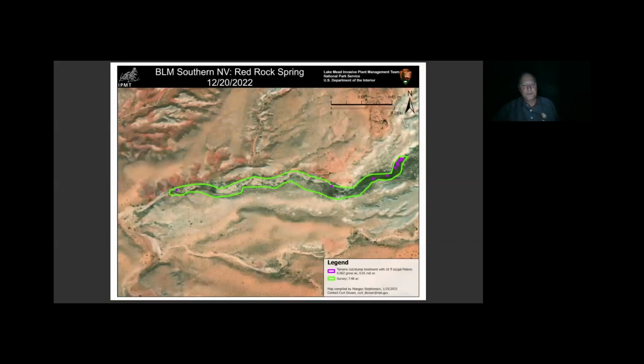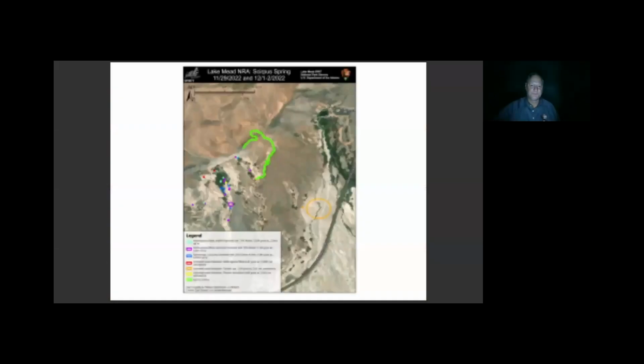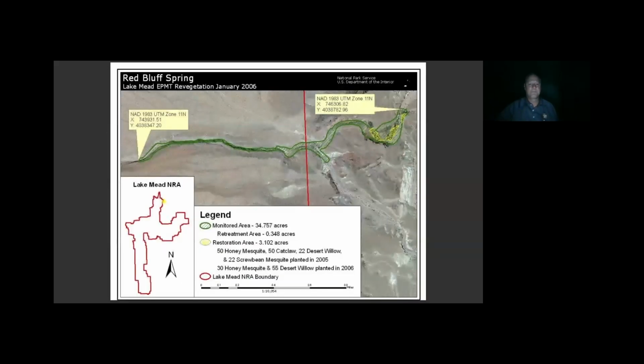Red Rock Spring is nearby. Gold and Bear Poppy, we're treating tamarisk there more recently. Here's Skerpa Spring, which I mentioned. Here's Rogers Spring right here off North Shore at Lake Mead. Here are some areas where we did tamarisk control and palm tree control. Red Bluff Spring, this is an old one I worked on. That was a big priority. It's one of the larger springs in the Gold Butte.